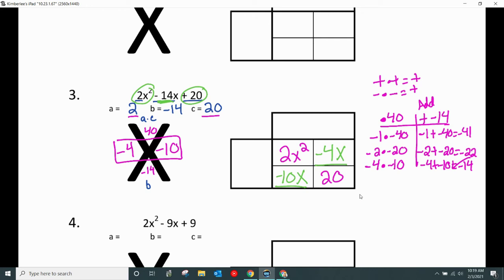Well, here we go. So we're going to find what's common between this piece and this piece right here. Well, let's see. We have a 2x squared and a negative 4x. So I know x is common. Remember, we always said we can pull out an x there. And guys, remember, you're always going to have an x in this box too. Every time. They're 2 x's. You need to sit them there. They're going to be there every time.